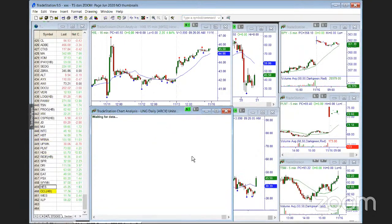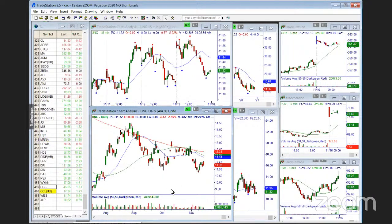UNG is gas. All right, yeah. Greg gave me a dollar sign in front of it. Thought he wanted the index or the futures or whatever. UNG, it's a sloppy sell setup, but the intraday is a mess. I don't see any nice pattern there.